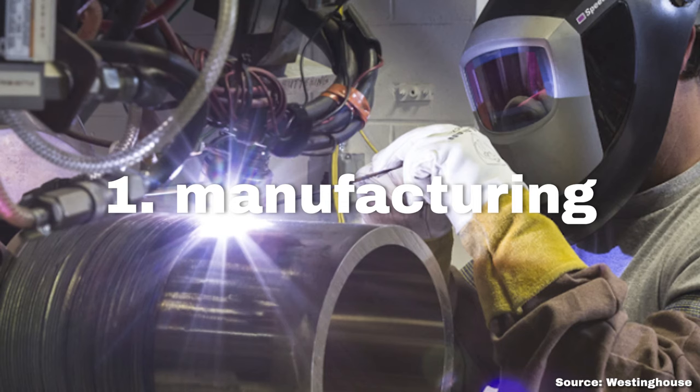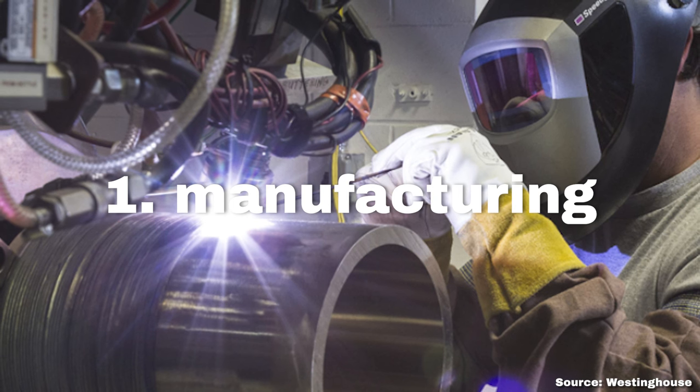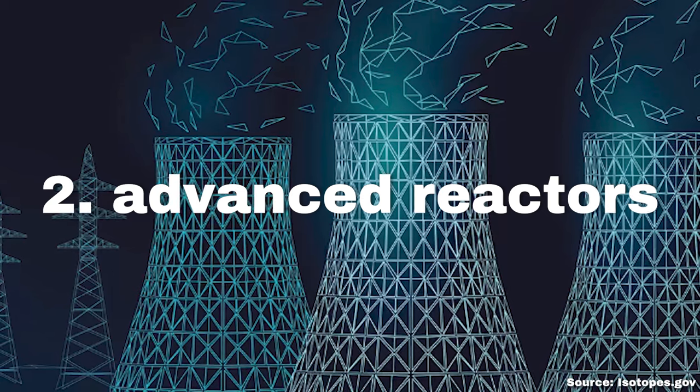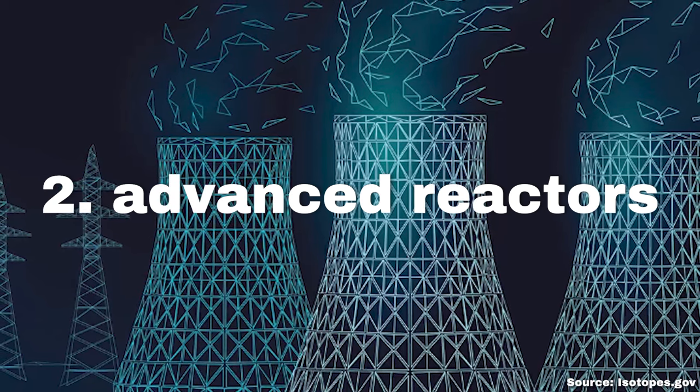The founders we spoke with are working on a number of different approaches, as Julia mentioned, from the ground up, different designs, fuel types, sizes, and more. But broadly, we can put them into two categories. One, manufacturing. Take existing approved designs, but manufacture them instead of constructing them on site to make them cheaper over time. And two, advanced reactors. Create new reactor designs that come with built-in advantages and open up new use cases for nuclear.